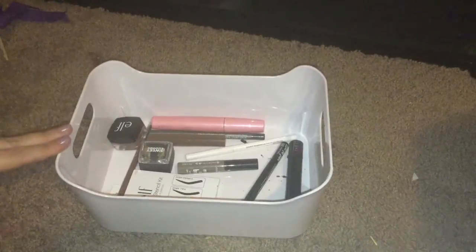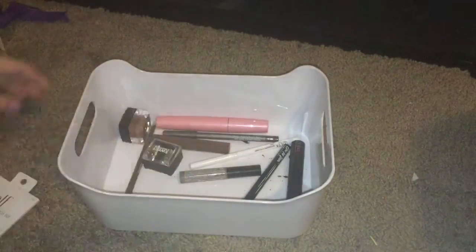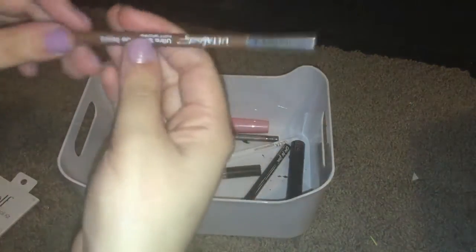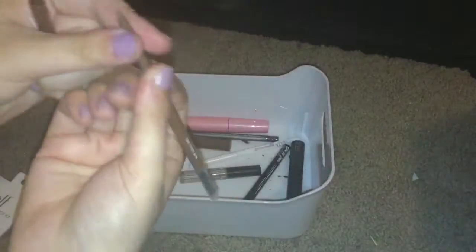But this is my brows and mascara and eyeliner. Well, I have this eyebrow stencil kit. I don't really know where this came from because I don't think I purchased this. But I've never used this, so I just have it, I guess. And then I have this Ulta Slim Brow Pencil in Soft Brown by Ulta Beauty. It's just a little pencil, you know. Let me swatch it. Yeah, it's just a little brown.